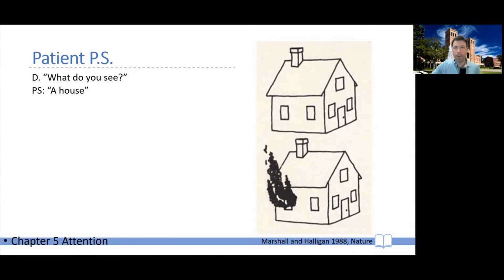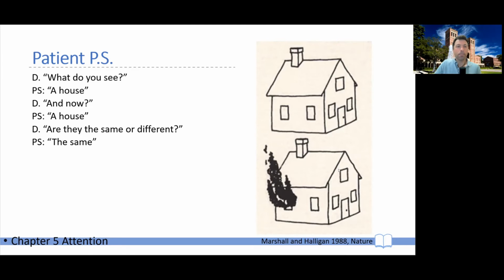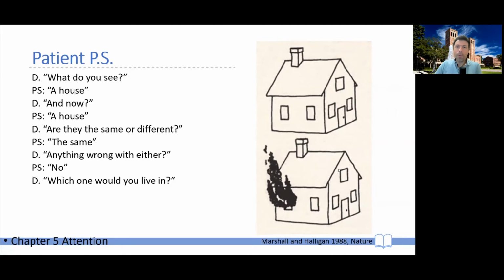And then they're showing her this one. And then they point at the other one and say, "Okay, and now, what do you see?" "A house." "Are they the same or do they look different?" "The same." Remember, the lesion is on the right side, so she's ignoring the left side of these images. "Is anything wrong with either?" "Nope, looks good to me." "You know what? Which one would you live in?" "But they're the same." "Come on, just pick one." "I'll pick the top one."